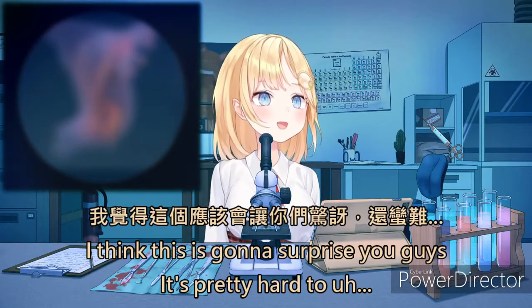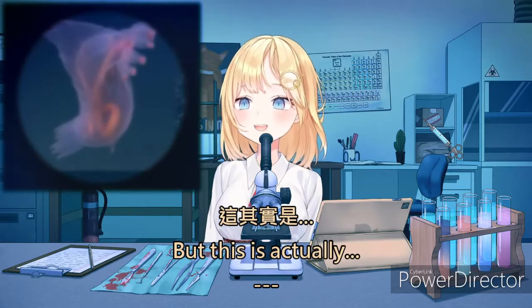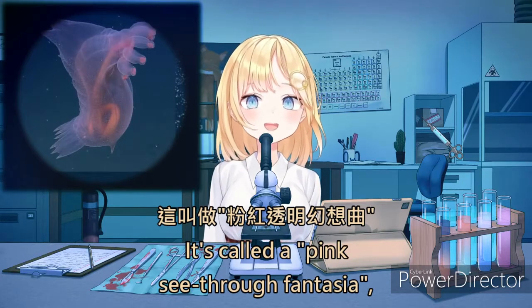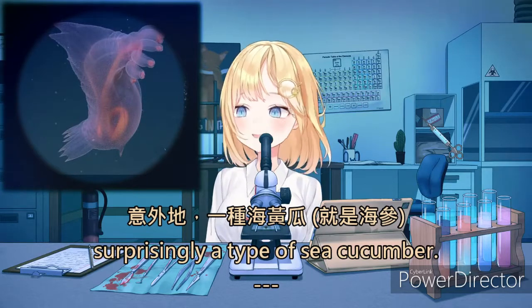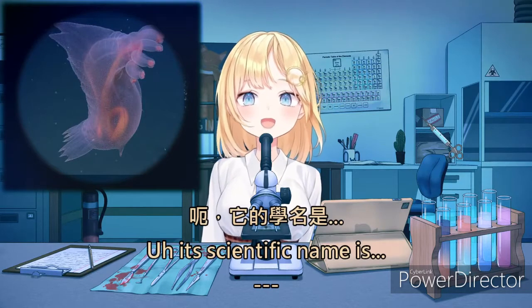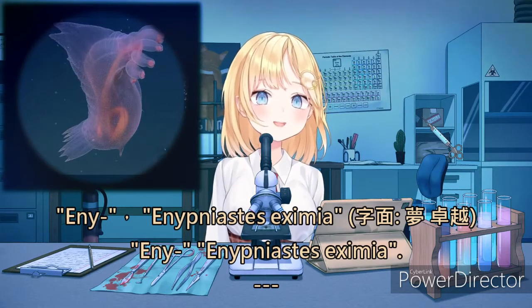I think this is going to surprise you guys. It's pretty hard to determine what it is based on its look. But this is actually called a pink see-through fantasia, which is also, surprisingly, a type of sea cucumber. It's very, very odd looking. Its scientific name is Enypniastes eximia.